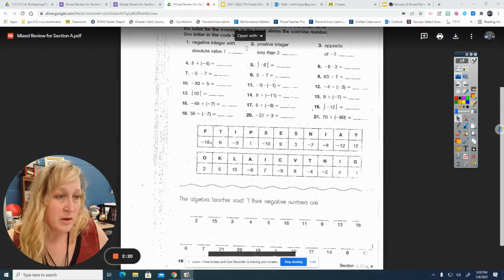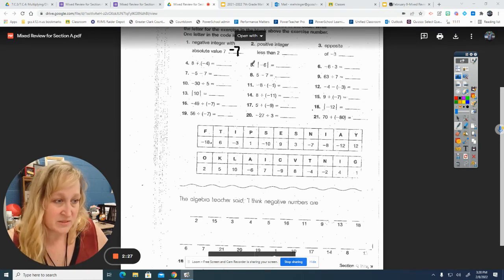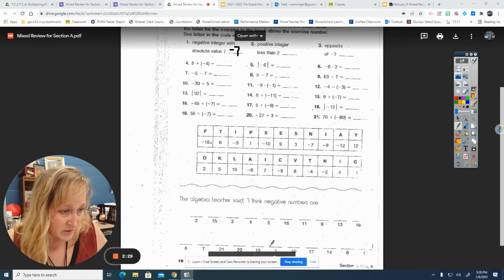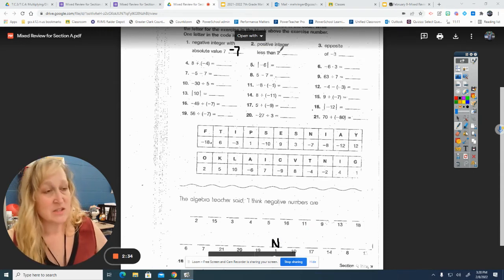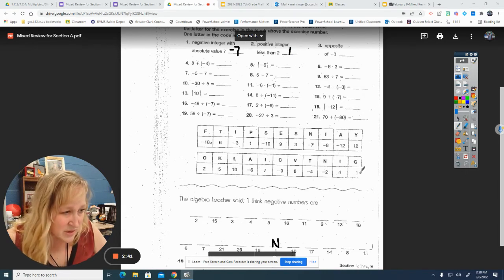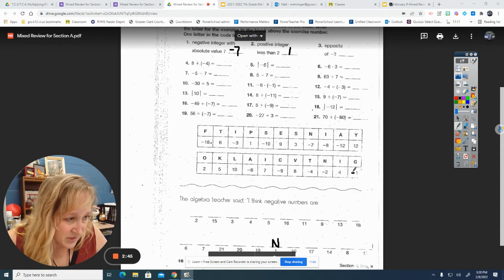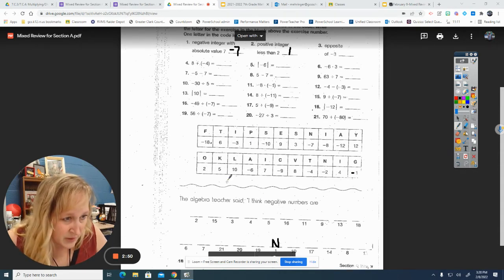So the second one will be the same way. This one's negative 7, so number 1 is N. Number 2, positive integer less than 2. Well, the only integer that's less than 2 that's not 0, that's positive, is 1. So where does it say 1? This one is a negative 1. That's the P. So I'm going to put P where I see number 2.